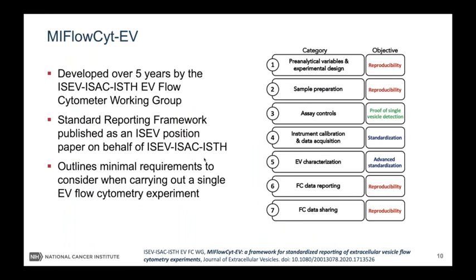So the MIFlowCyt-EV framework was developed for flow cytometers, and this took over 5 years to develop, and it was as a result of trying to perform standardization studies in the field and realizing that everyone has different instruments, and we couldn't get the same results. And the only way that we could get the same results is actually by accounting for all of these variables.